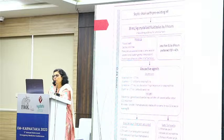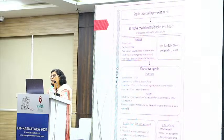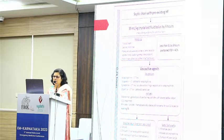Then what about the vasopressors or the vasoactive agents? So the first line is norepinephrine. Then is vasopressin, which is the first addition to norepinephrine. Then we have epinephrine, which is second line. Consider it earlier if hyporesponsive to norepi. And dopamine, which is third line, you're advocated to avoid its use. Now what about inotropes? Dobutamine, generally avoid use, but may consider with severe cardiac output (CO) impairment. And milrinone can be considered if hemodynamically stable with concerns for low CO or the patient is receiving beta blockers.